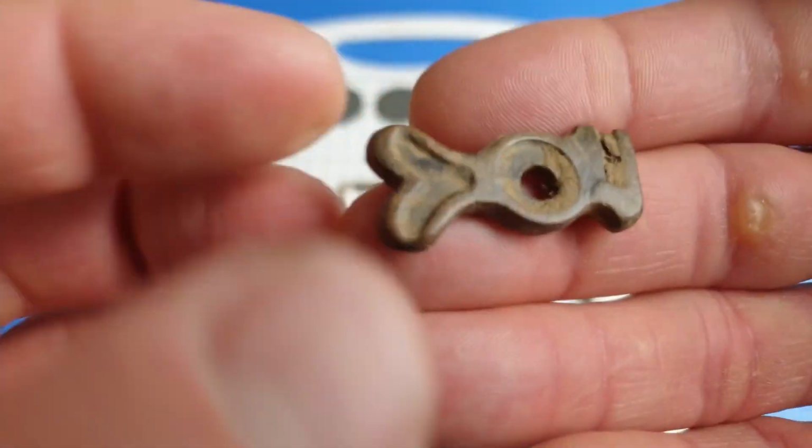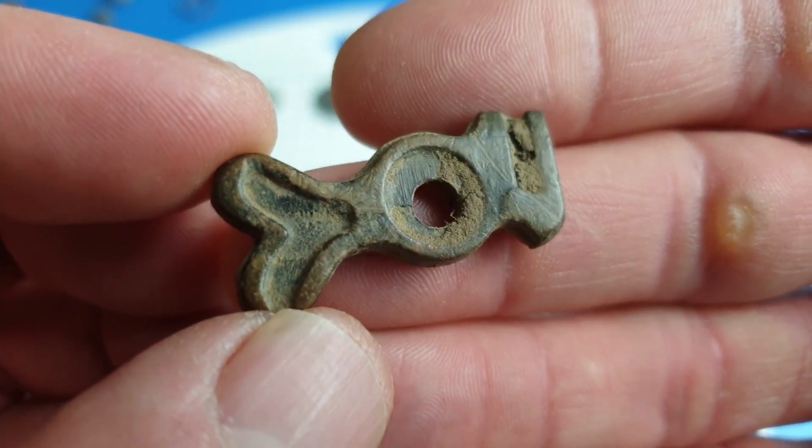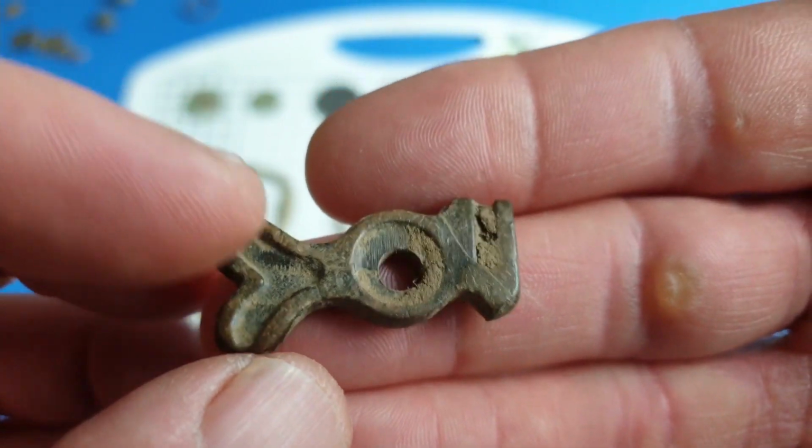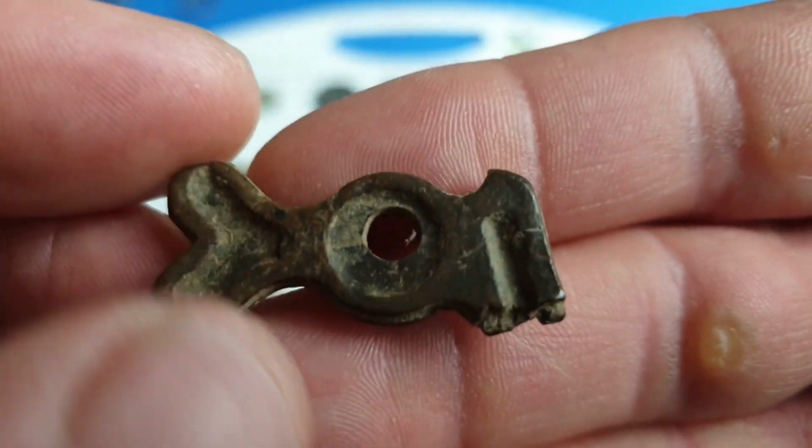This little thing, not got a clue what that is. Seems to be made out of copper. Gave a good signal. Similar design on both sides.